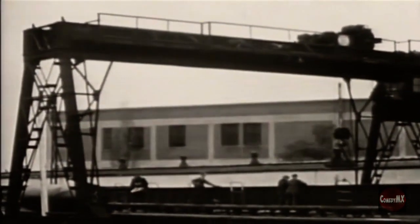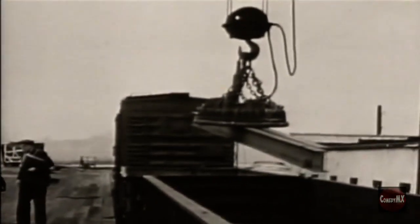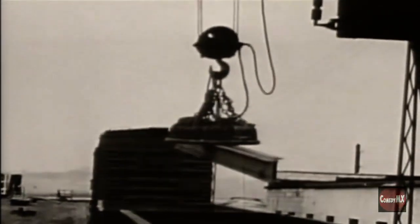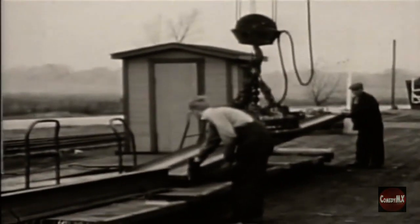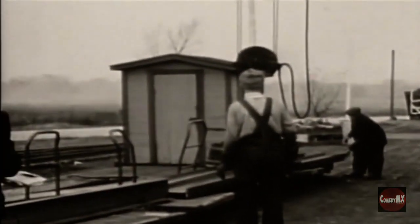Just outside the freight house is a 10-ton electric crane for handling heavy shipments. Notice how its electromagnet picks up steel girders and deposits them gently and neatly on the waiting trailers. This crane is used extensively for heavy and bulky shipments of iron, steel, metal tanks, machinery, and the like.